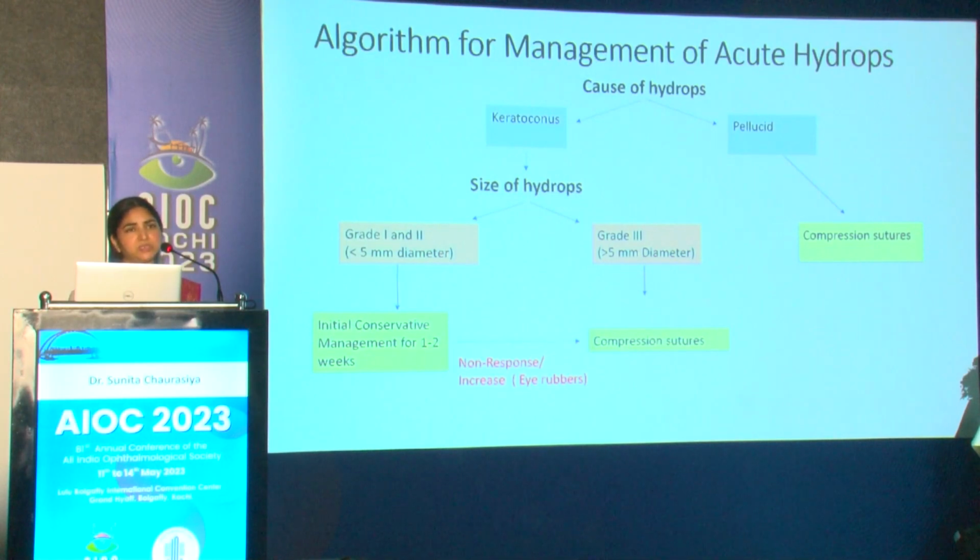For pellucid, because the tear is in the periphery and the cornea is relatively very weak, these patients should go for compression sutures radially. With keratoconus, one has to look at the size of the hydrops. If it is grade 1 to grade 2, which means less than 5 millimeters, one can simply go for conservative management. These need not be managed with compression sutures. We need not do anything because resolution happens far quicker in smaller hydrops, within 1 to 2 weeks' time.